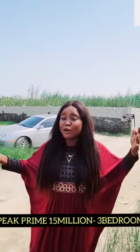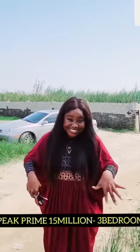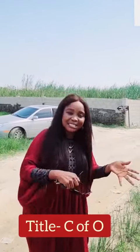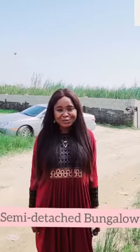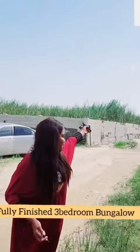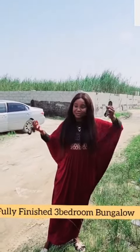Guys, you are going to be having lots of units here, but they will not wait for you. Even now, we've not even launched, clients are already buying. I told you 5 units have already gone now that we're talking. It has a CFO, semi detached, but fully finished. I'm not shouting much because I'm not in a noisy area, I'm in a prime area. Look at the houses. So that estate will give other estates, and I invite you to just come and see it.